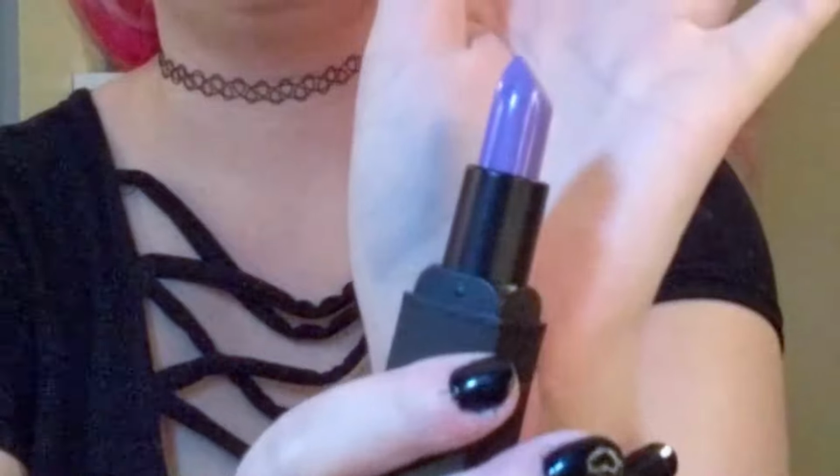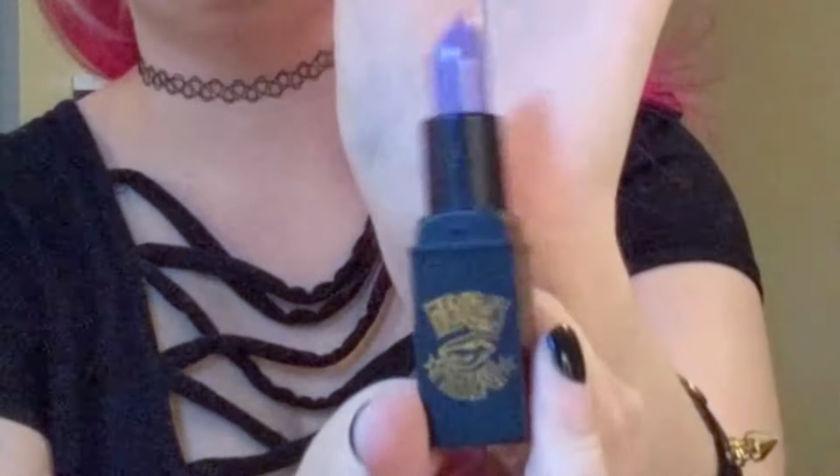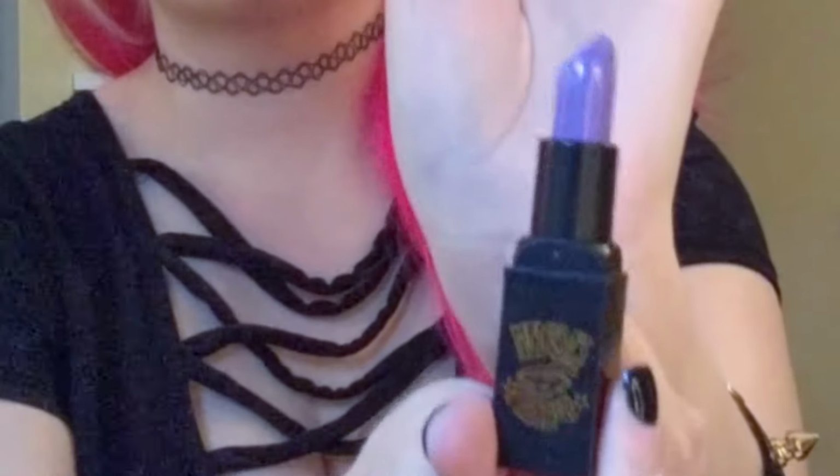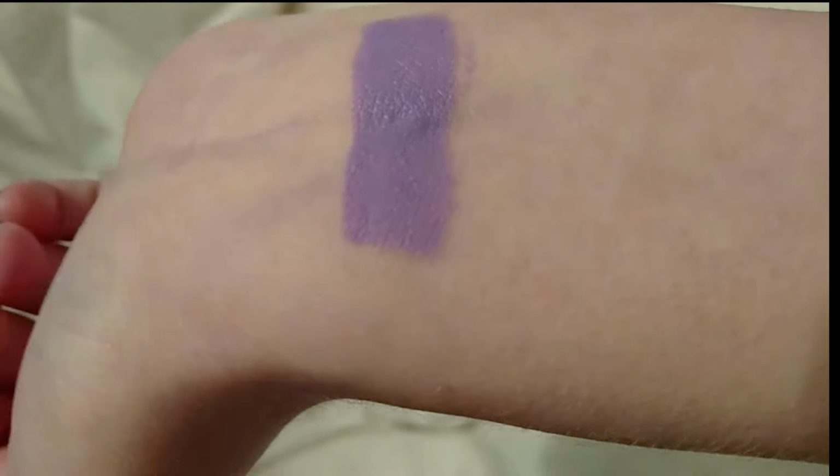Ready or not? Here are the purple lipsticks! So I guess I'm going to start with my lightest shade of purple lipstick, which is this Medusa's Makeup lipstick in the color Lydia. I believe it came in a subscription box, but it is a beautiful light colored purple, and it is quite lovely.